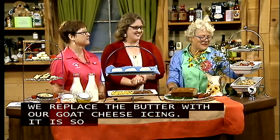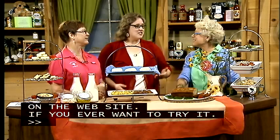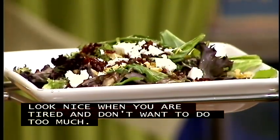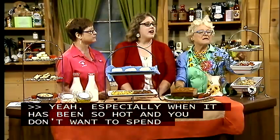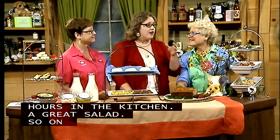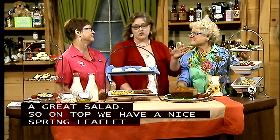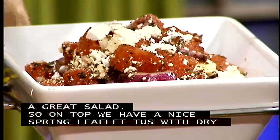And then here's some things that just look like a nice supper when you're tired and don't want to do too much cooking. Yeah, especially when it's been so hot out and you don't want to spend long hours in the kitchen over a hot stove. These are some really great light salads. So on top we've got a nice spring leaf lettuce with dried cranberry, some walnuts, and some feta sprinkled on top. This would also be good with some spider bite, too. That'd be fun.